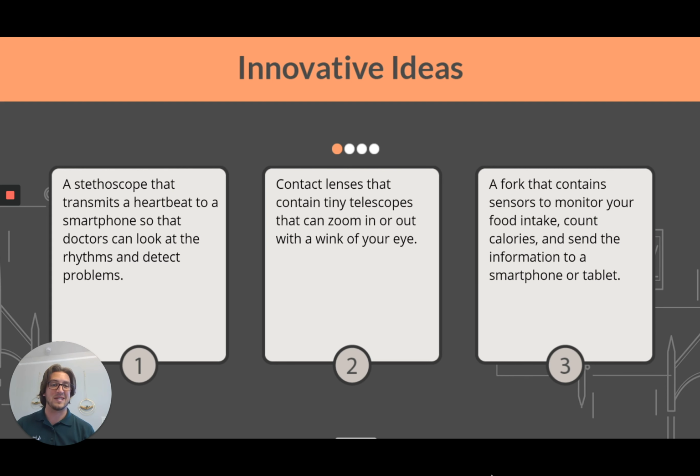And then a fork that contains sensors to monitor your food intake. We can contact dietitians and say that all of these really help the people that they're trying to reach out to. All right. Let's see. What do you think is the not real product? I'm going to go ahead and reveal it.